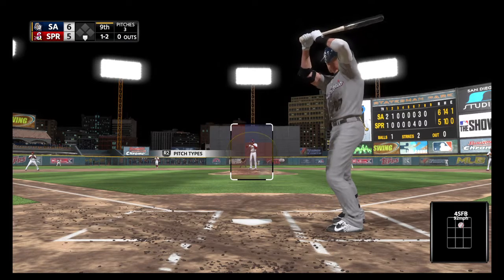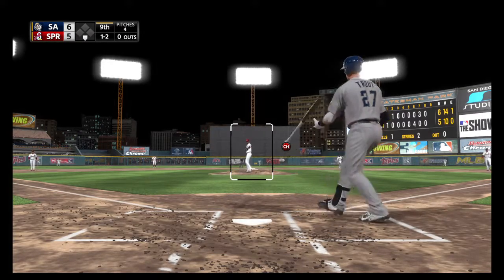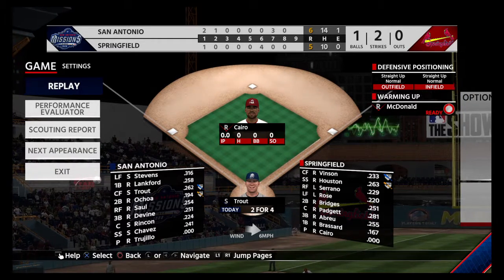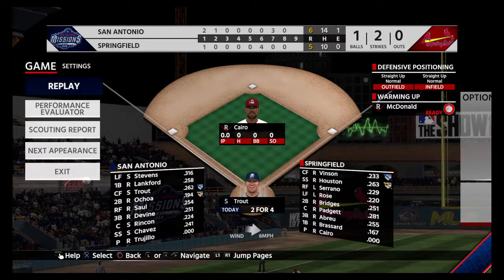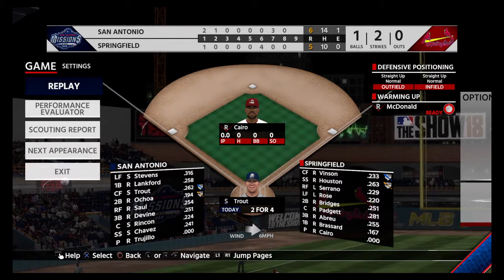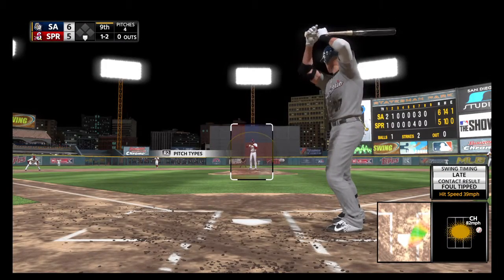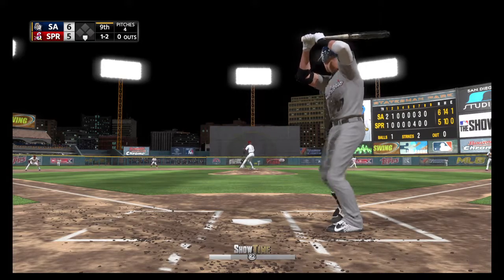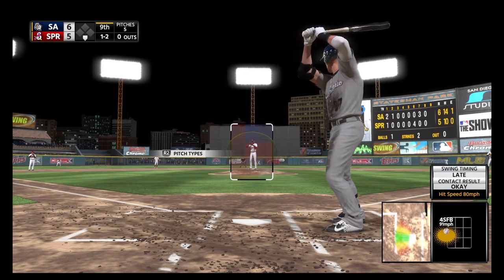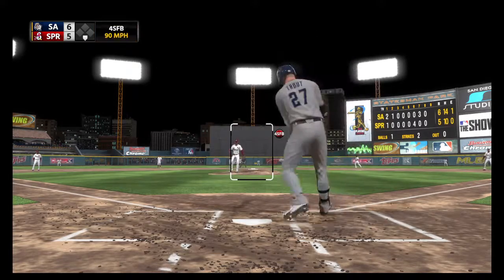If I'm the guy in the batter's box right here, I have to take a step out, adjust my batting gloves, take the pull side out of it, because that was 3 fastballs in a row. Count still at 1-2. And a swing and a miss on the fastball.